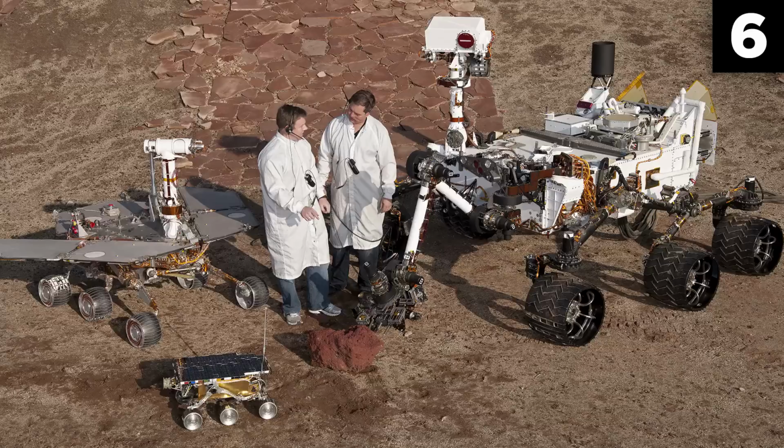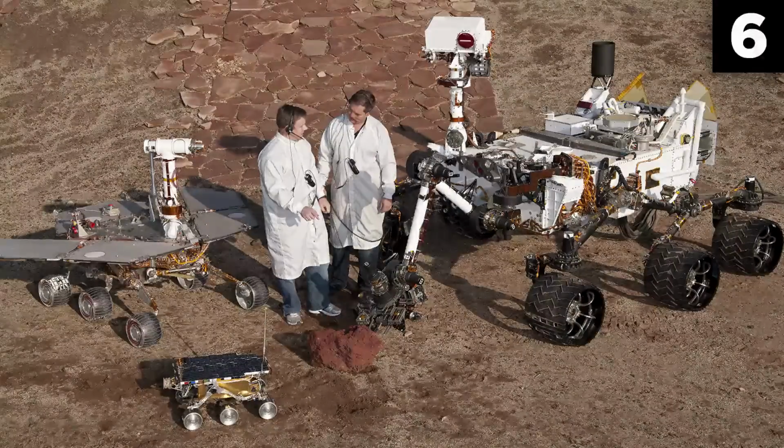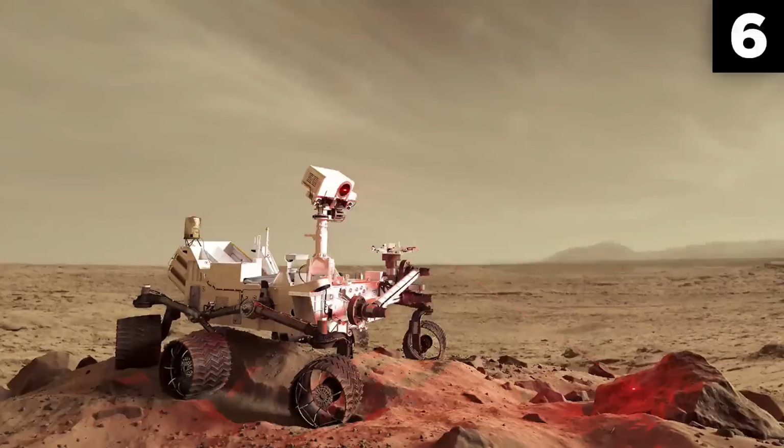The last thing the scientists expected to find was possible evidence of current life on Mars, but that's exactly what happened. It was 2014, just 2 years into the mission. At this point, Curiosity had only covered a total of 4 miles at a snail's pace, but this slow progress was actually to be expected.